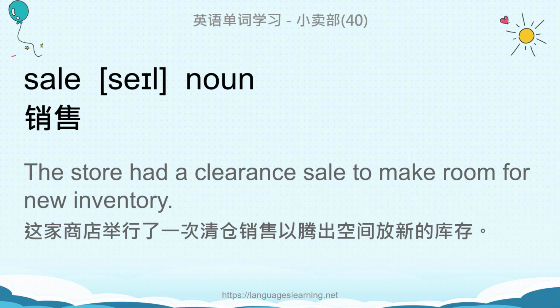Sale. The store had a clearance sale to make room for new inventory.